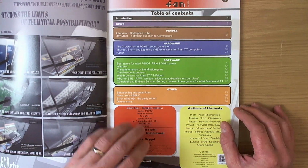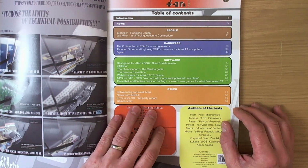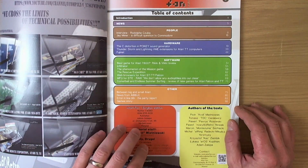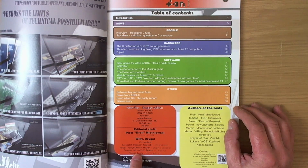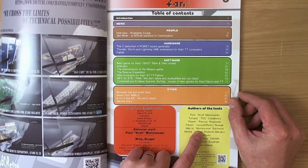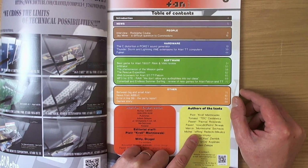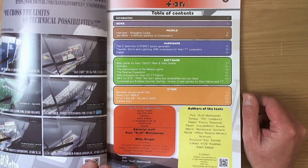It's got a nice mixture, as we can see here in the table of contents. A nice balance of sort of reviews, articles, and then we've got the editorial stuff down here. Now this is an English translation of a Polish publication. There's one name I do recognise here, Marcin Sokaki. Probably mangled your name, Marcin, I'm sorry. But the Montezuma, of course, we know him from the Atari Age forums.